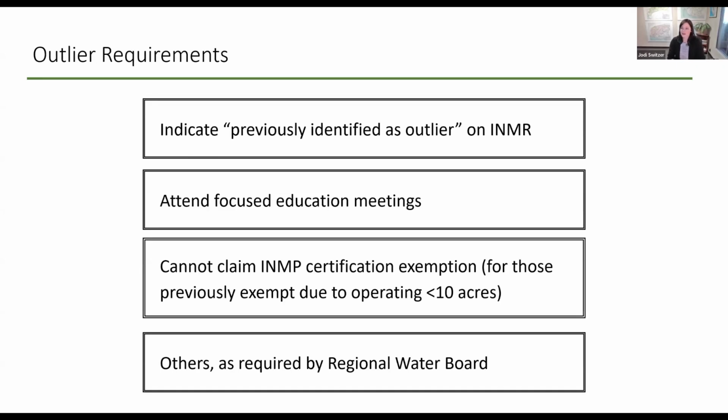And then in addition to that identification, that kind of follow-up to notify a grower that they were identified as an outlier, there are a couple other requirements that would apply. So they would need to indicate that they were previously identified as an outlier on subsequent INMRs. They would need to attend focused education meetings on nitrogen and irrigation management. If they were exempt from having to certify their plan because they had less than 10 acres of production, then they no longer could claim that exemption. They would have to have a certified plan going forward. And then others as required by the regional board.